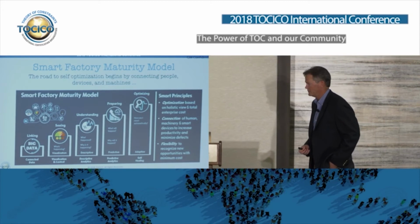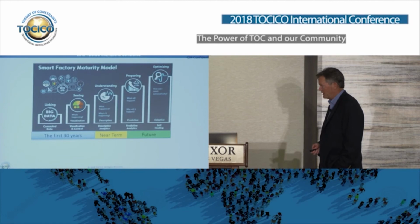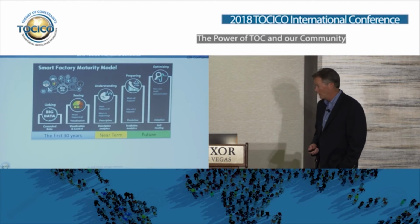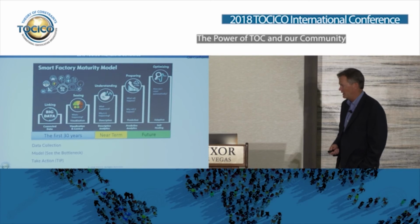It also talks about the connection of humans, machinery, and smart devices to increase productivity and minimize defects, and I think that's also what TOC is all about. So what I did was I mapped that maturity model to where I think our process has been and where I think it's going. And so when you look at the first 30 years, we had the automated data collection. We were building computer models to identify where the bottleneck was, and we were taking action on that. But again, that was largely a manually driven process. Once we had the bottleneck identification, we're going out to the floor and manually intervening in those processes.